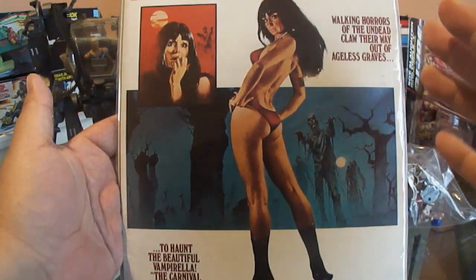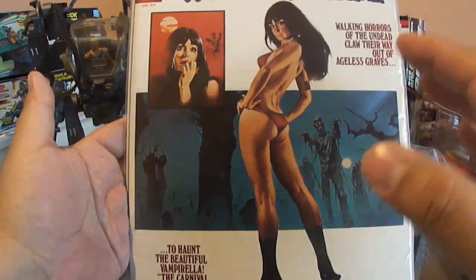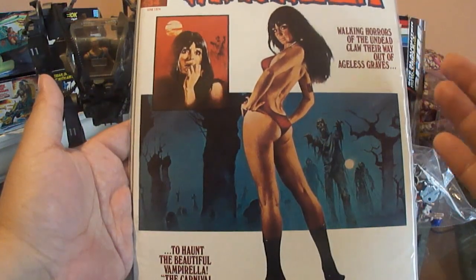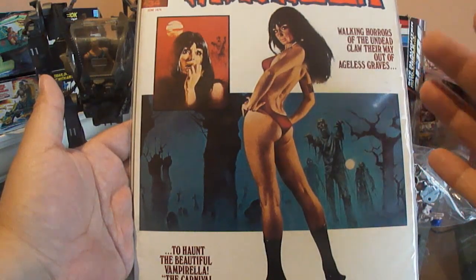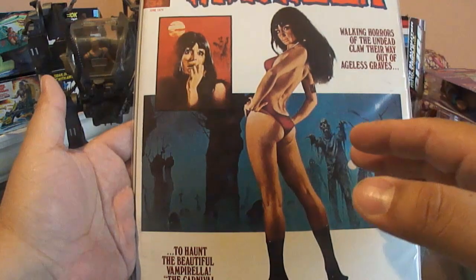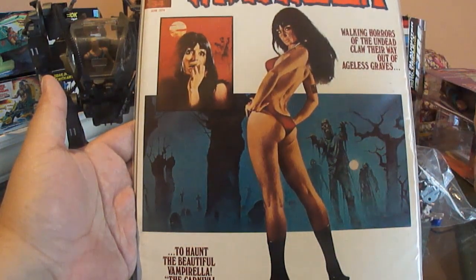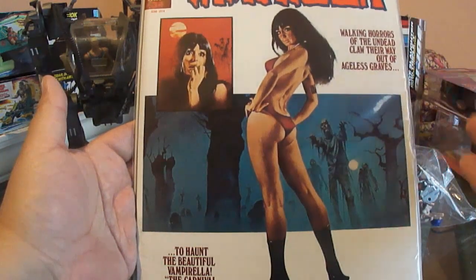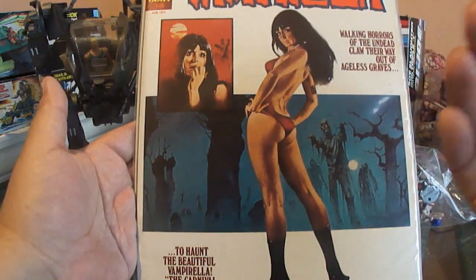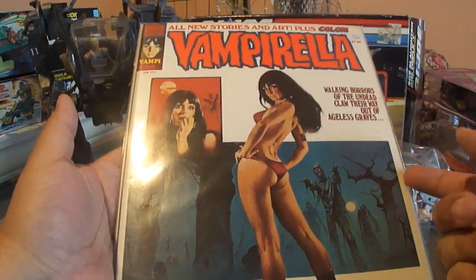But the comic, or at least the magazine itself, is in really nice shape. And I would say maybe the beginning of last month, I purchased it again. I purchased it back from the person I sold it to, a really cool guy. I've sold off a lot of my comic book collection to him. He's a local here in Arizona. He usually sells a lot of comic books at our current marketplace. I don't plan on selling this.